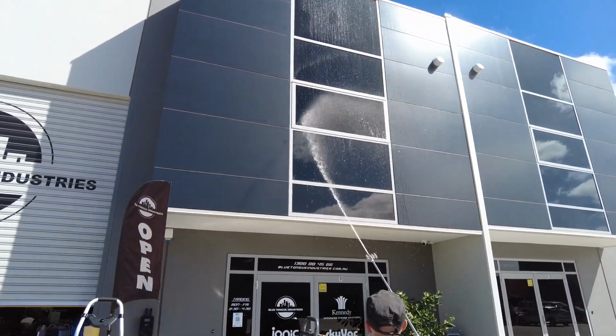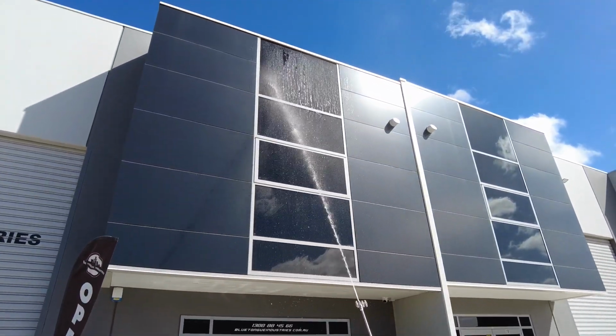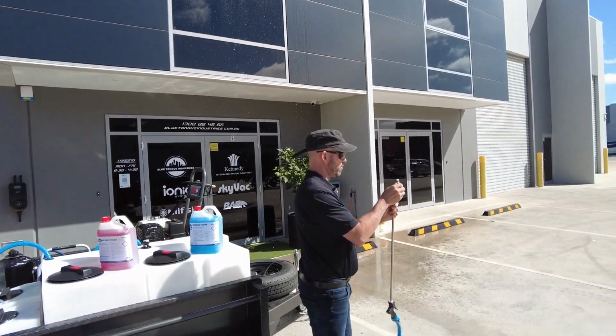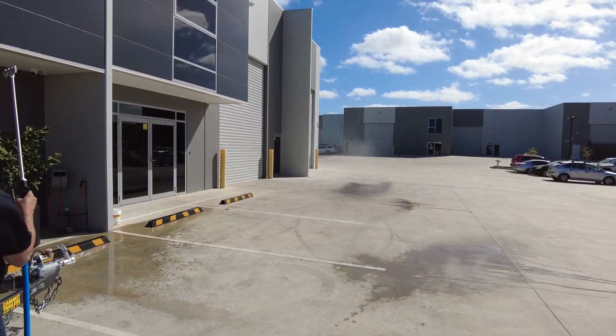You can see the flow there. We don't have any detergents in this particular system, but I just wanted to give you an interpretation on the 24 volt system. So if we flick over to a 400 nozzle, and that's a 400 pencil jet.